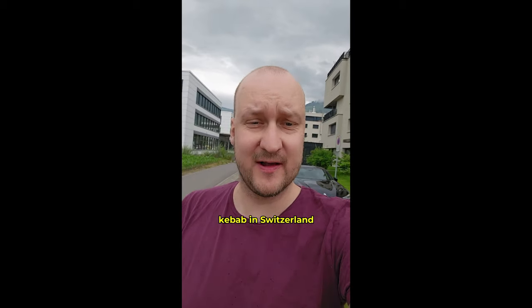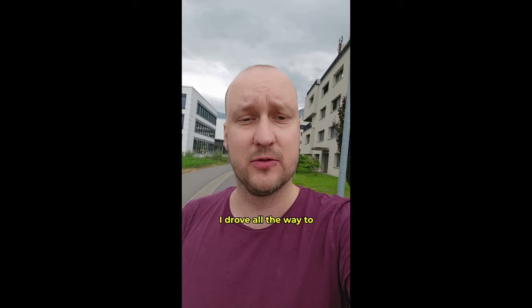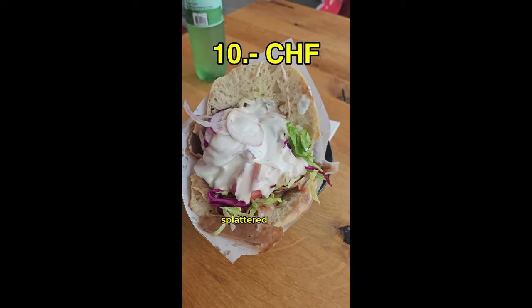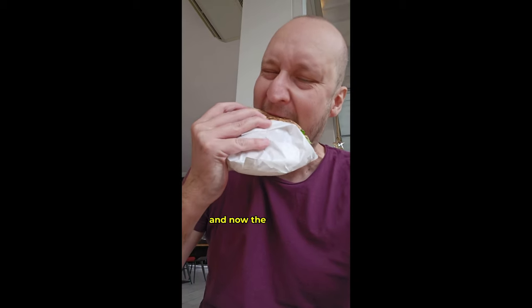We love food, yummy. We are searching for the best kebab in Switzerland and many of you guys said Palu Grill in Buchs. I drove all the way to Rheintal. We are here. Let's go. This is Palu Grill from the outside with the huge sign. Here is the kebab with sauce splattered all over it. Bread test, meat test, and now the whole thing.